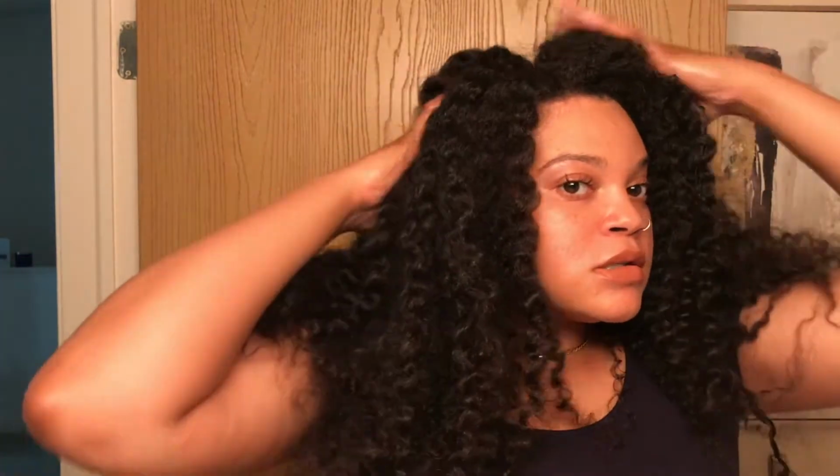I'm not really going to pick it out because I don't want my hair to be too big. It's already big and has a lot of volume. So I am liking these results. I guess I can try and do something to my edges, right? I think I like a twist out better than a braid out. I normally just braid my hair, but I'm liking these twists instead.